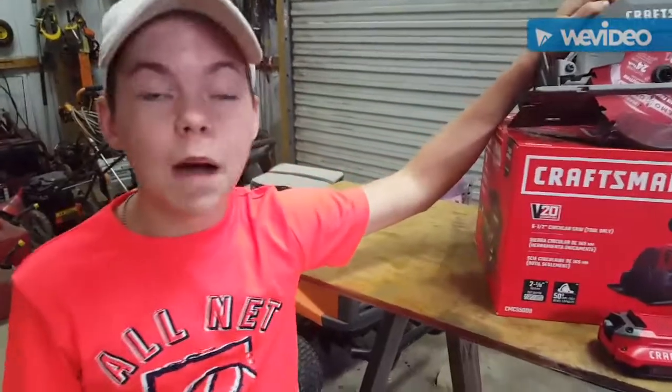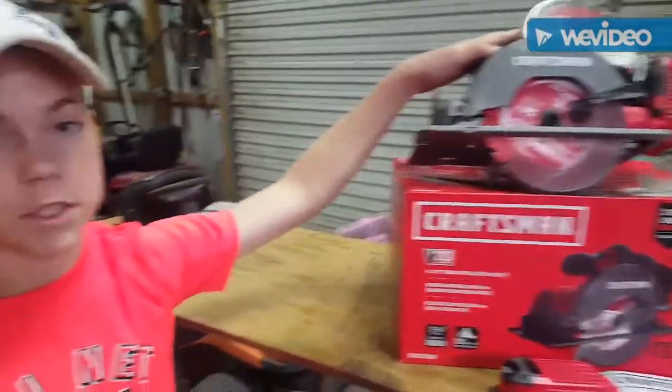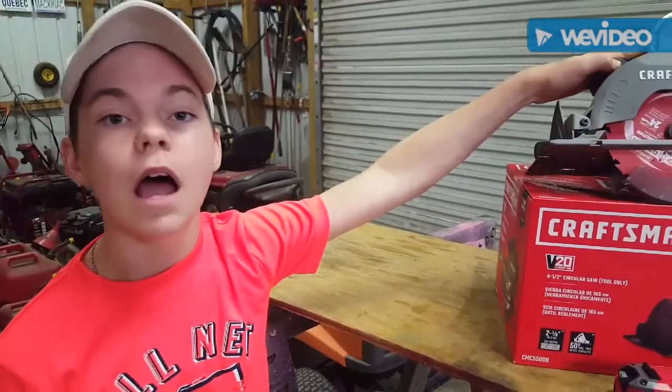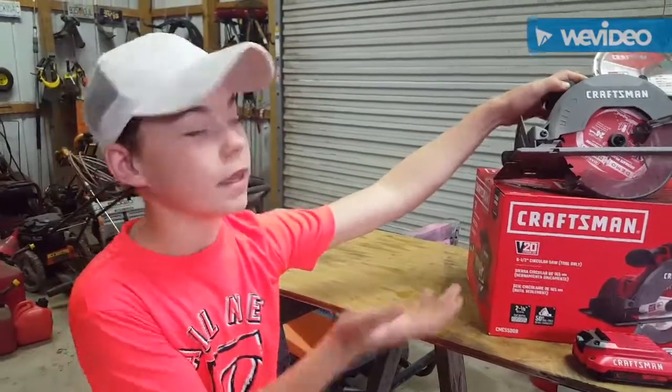My impression of this saw overall was a very good impression. It was worth the money. We don't know how long it's going to last, but for the time being, it is a good saw.